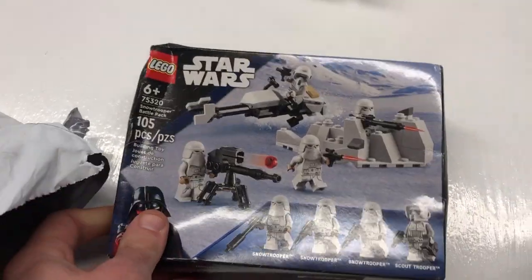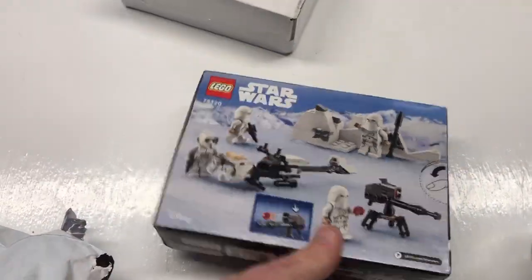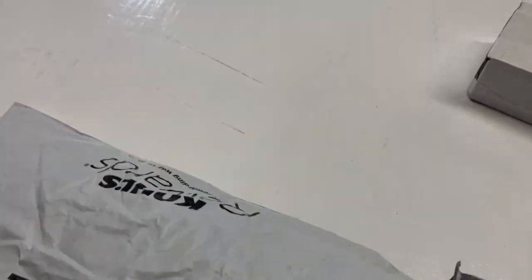Got some mail. Kohl's. Nice Bricklink order in there. What do you get from Kohl's? I think they wrapped this bubble up or something. Oh, looks good. Looks fine. Perfect. I'll put that in the vault.